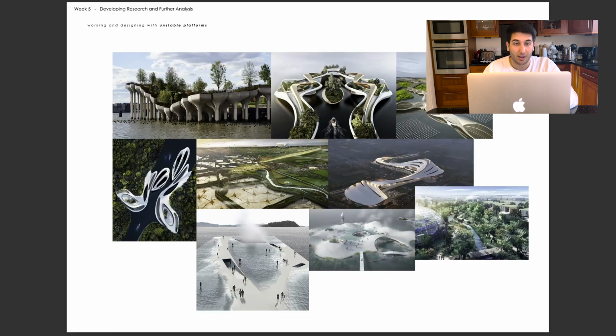Working and designing with unstable platforms, and this is quite interesting because this is something that I'm definitely going to need to factor in, because with the changes in water level, can I design a scheme that works as the sea level rises and when it lowers, and what does that look like? Do I have individual components that I can bring in that are floating, that go underground, that are supporting elements that maybe they also can rise? I don't know. It's just really exciting.